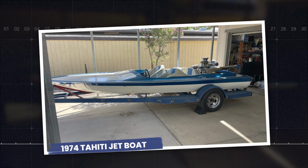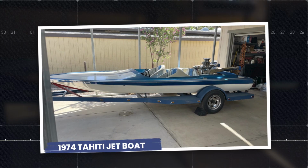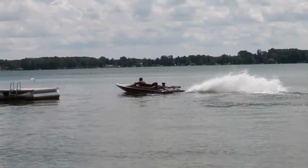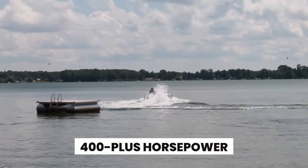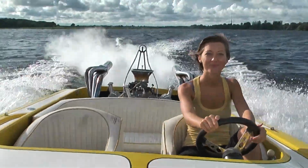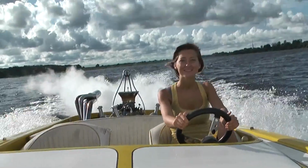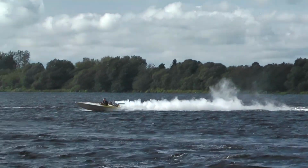If Sanger was the king of the drag strip on Waterlurk, Tahiti was its equally charismatic cousin. The 1974 Tahiti jetboat had this undeniably funky style, often with those psychedelic paint schemes reminiscent of the 70s. Many came equipped with big block Chevys or Fords in the 7+ liter range, frequently pushing 400+ horsepower. Some folks criticized the build quality, claiming they were lighter and more prone to hull stress over time. But the lighter design also meant a serious power-to-weight ratio that translated into blistering speed.